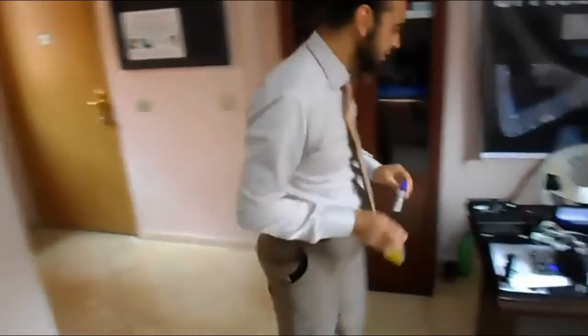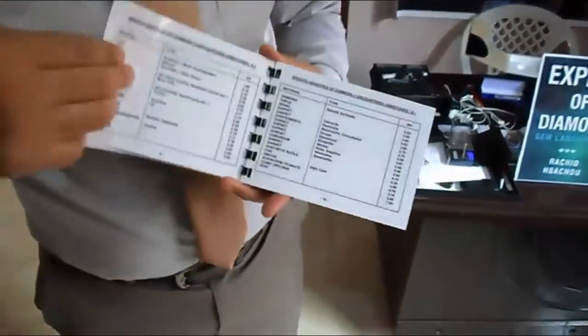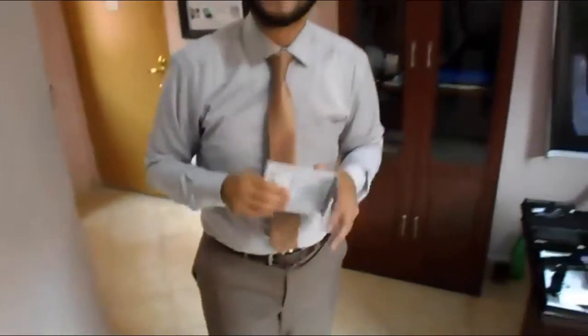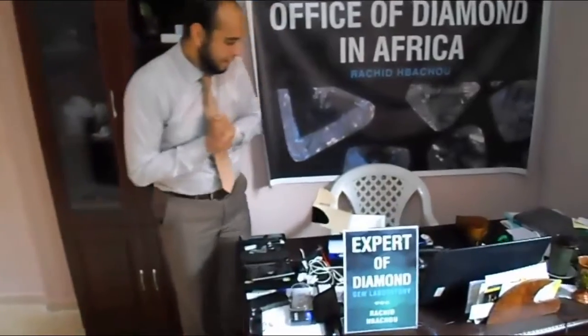We already have this book, where you can find the specific gravity of many minerals or gemstones, and we compare it to the value that we get with this, and then you can classify the mineral.